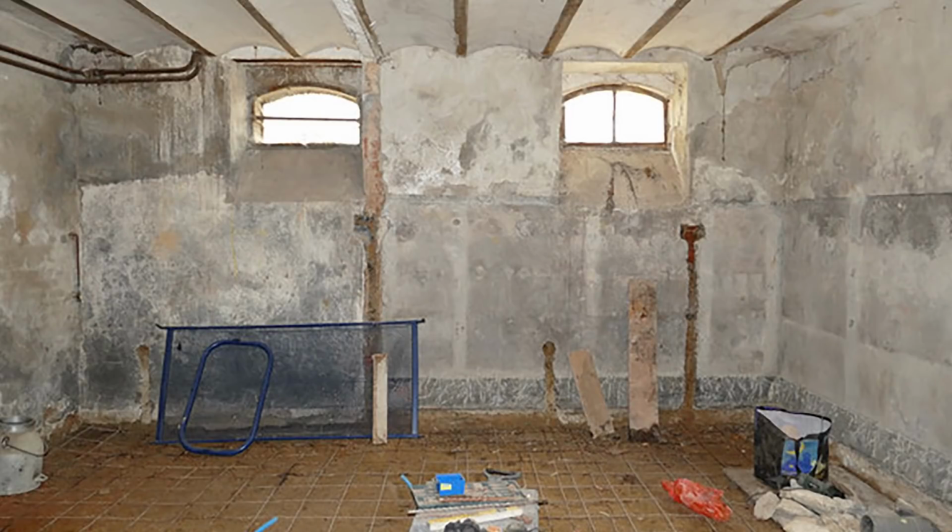A chateau that was built in this time period usually had its kitchen in the basement. So we don't know if this used to be the kitchen or the scullery, but all of the service rooms were on the lower level.